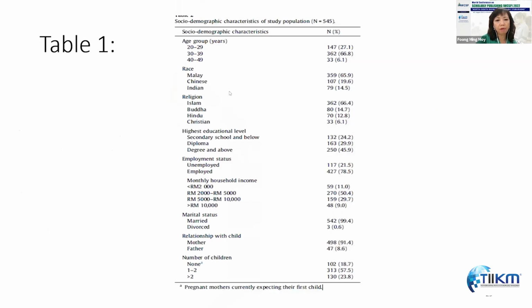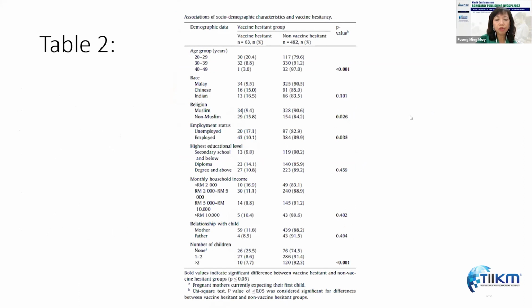Okay, so this is an example of table 1 presenting the sociodemographic characteristics. This is from the same paper on vaccine hesitancy. First, we presented the sociodemographic characteristics of the respondents. The table is not too crowded and it's well spaced. Okay, so this is table 1, and table 2 will be the univariate analysis. We tabulate the sociodemographic characteristics with vaccine hesitancy, vaccine hesitant and non-hesitant. We presented the N and percent and the p-value. So this is univariate, and we have a footnote explaining the numbers.